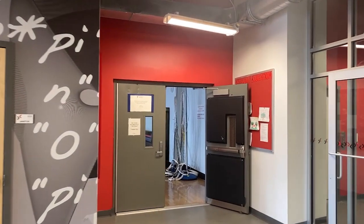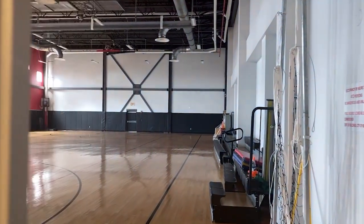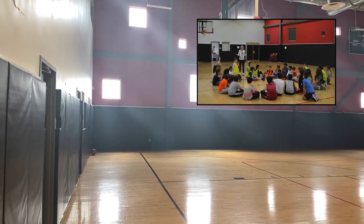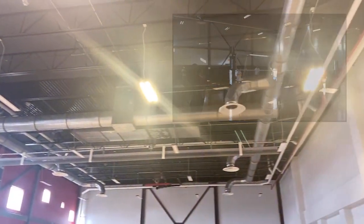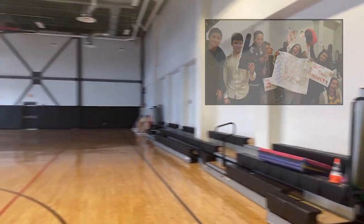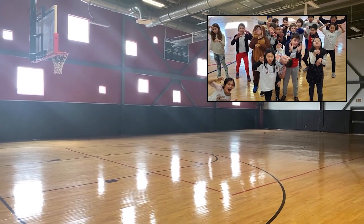As we cross the lobby, we're going to enter our gym. This building was purpose-built for Basis Independent Brooklyn, so we're lucky to have a full, regulation-sized basketball court as our gym. This again gets used for many purposes: PE classes, pep rallies, mixers, athletic practices, and games. We've got a montage of photos here so you can see our gym in use. This next photo is actually from a Lunar New Year celebration featuring my admissions coordinator Linda Smith and her son in 3rd grade and her father as the dragon.